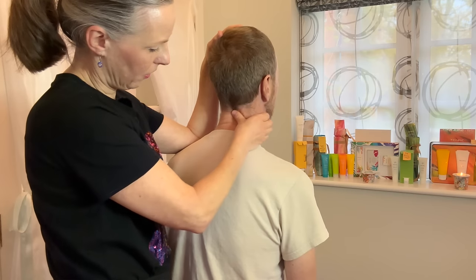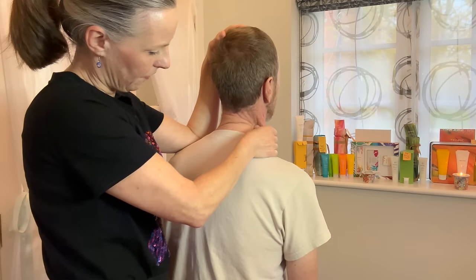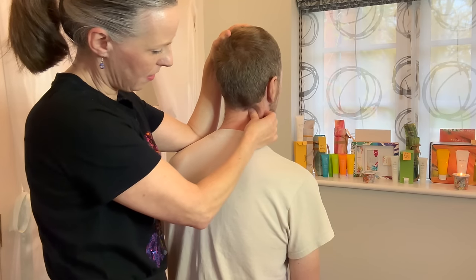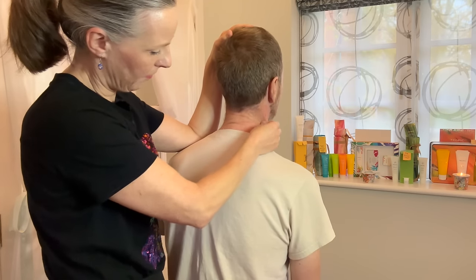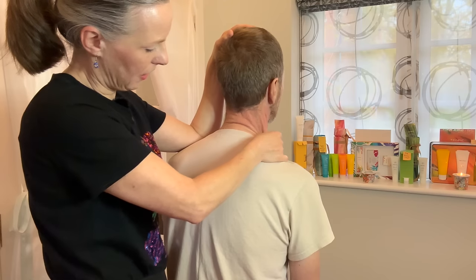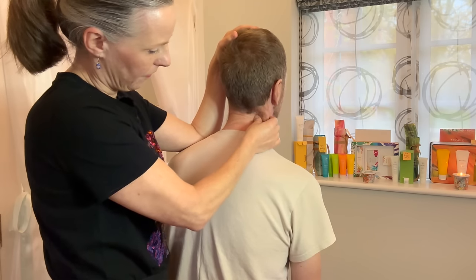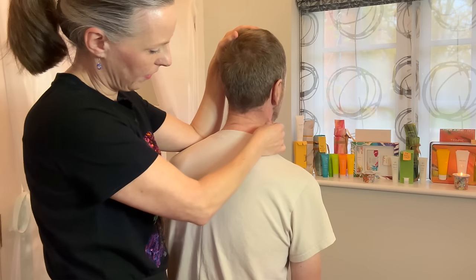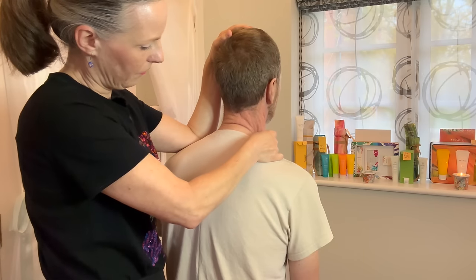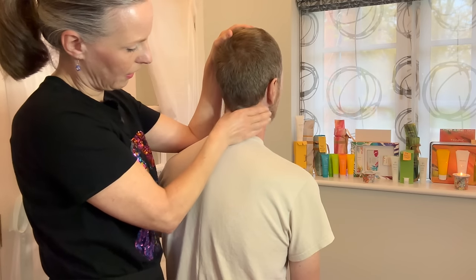Fairly softly at first, just introducing my touch to the neck. And it's obvious as we go down the neck how the muscles are actually stronger, bulkier at the base of the neck. You can feel them really strong here, less so at the top. This is where we can feel little bulky bits of fascia that we want to smooth out. And then anchoring with the thumb, pulling with the fingers.